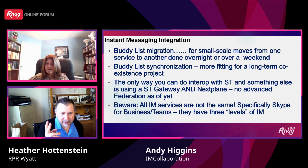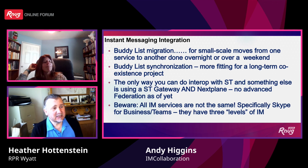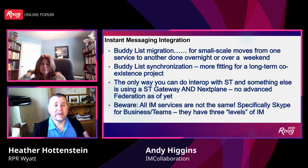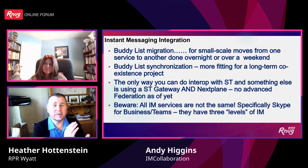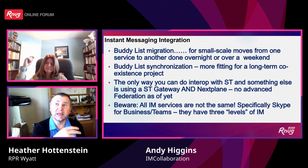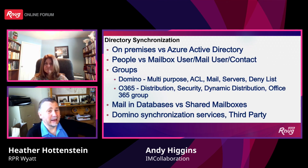Yeah, there are two ways of doing instant messaging integration. Buddy list migration, which tends to be done with smaller migrations because it's an immediate one, and then buddy list synchronization, which is fitting for a very, very large organization because when you migrate people over, you migrate the buddy lists, i.e. the people, so they appear online on the new system. So you're actually affecting the buddy lists of the existing users on the other system. If that's too confusing, contact me if you're interested in instant messaging coexistence or migration.